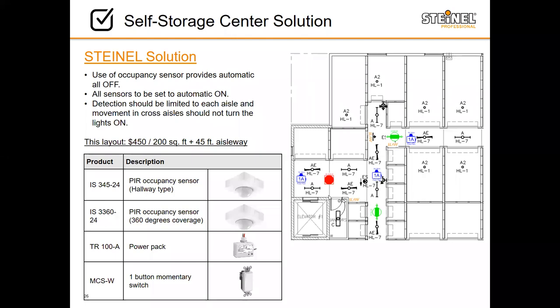So we've got the IS3360, which is more of an area sensor. It's going to give you a nice round 360-degree coverage. The 345 gives you this linear coverage. So in this example, we've got just a couple of the IS345s and an IS3360 for this kind of more square area. We're running a couple of power packs to power those and a momentary contact switch, and that's it. So we're able to get about 200 square feet plus a 45-foot aisleway done for about $450. This has really been a great area for us over the past couple of months.